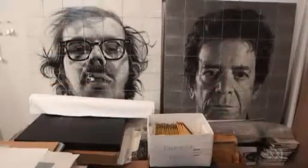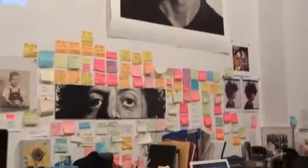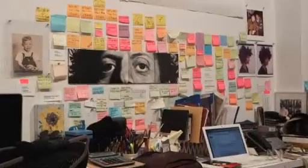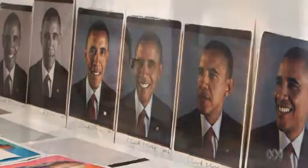Chuck has a condition called face blindness, meaning that he does not recognize faces. That is one of the reasons that he uses photographs in his work instead of a sitter. Because if he's working with a person sitting in front of him, if that person turned their head just a little bit to the side like that, it would look to Chuck like a completely different image.